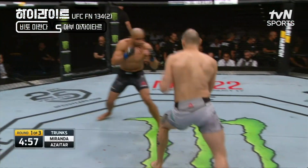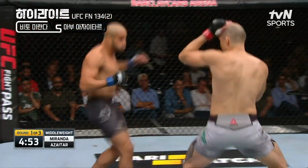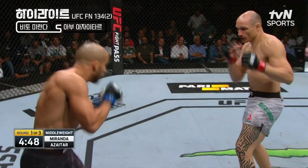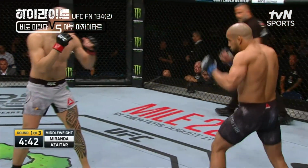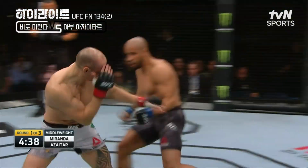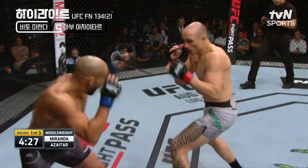No touch of gloves as Azaïtar runs around the outer octagon. He is wearing the black, Miranda is wearing the grey. Opening up early with kicks is Azaïtar. Oh, big power shots over the top straight away from Azaïtar. He wants to come wading forward with those big hooking punches. Nice shot to the body there, keeping it unpredictable.